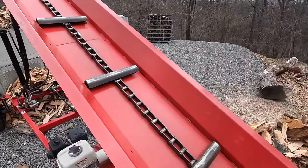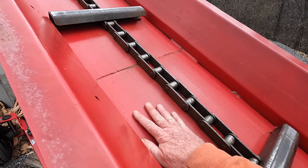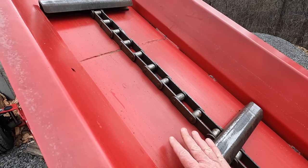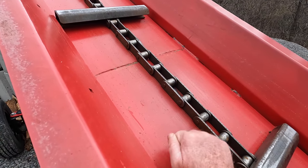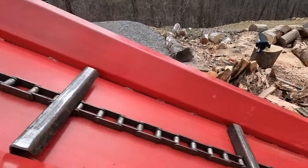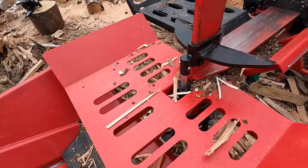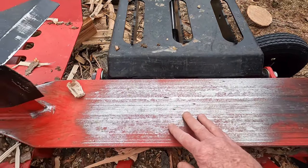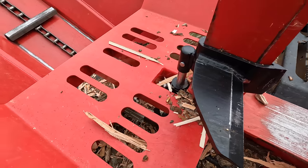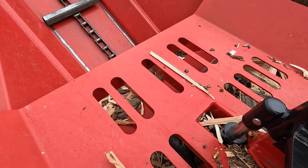Is this powder coat. Can you imagine how much wood, along with this chain, has been sliding up this conveyor since I've had this? That is amazing. It really is. Even on the table, on the splitter. Now the beam, it's definitely got some wear right here, but I'm telling you, that is amazing how well that powder coat holds up on this.